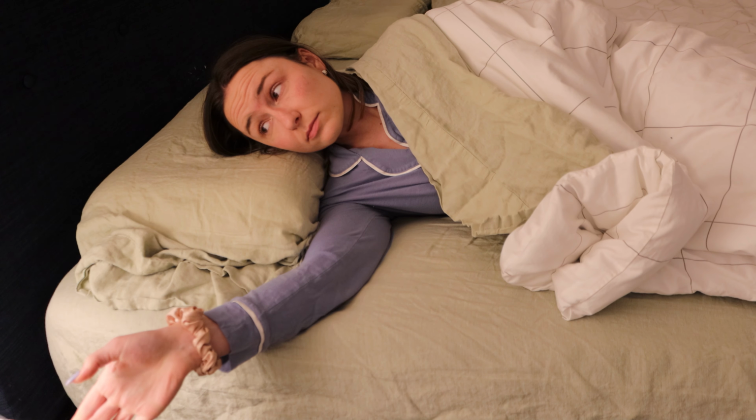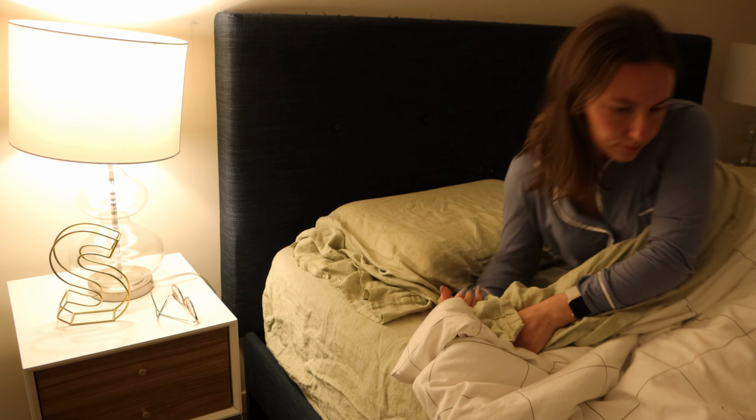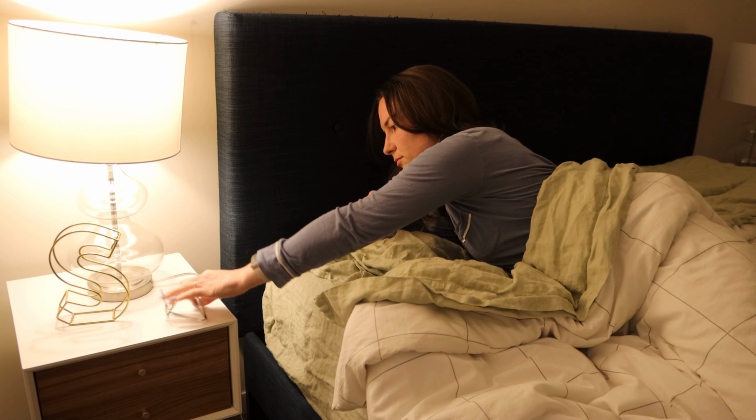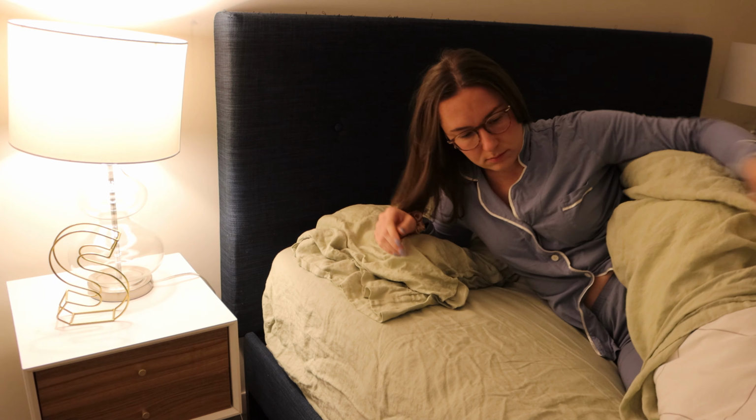So it's the next morning and last night was my first night sleeping on these linen sheets from Quince, and I'm gonna be honest, I did not like them. I found the texture just way too coarse and just uncomfortable. When I woke up, I felt the urge to moisturize my entire body because I felt like my skin was just getting really scratched up from the linen.